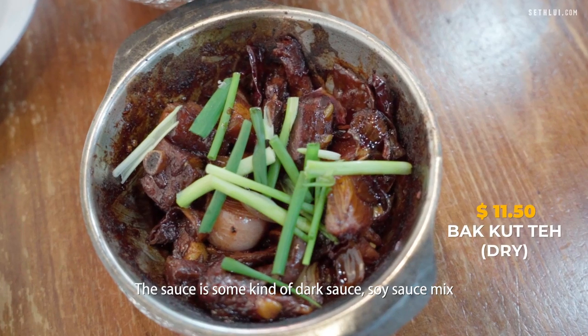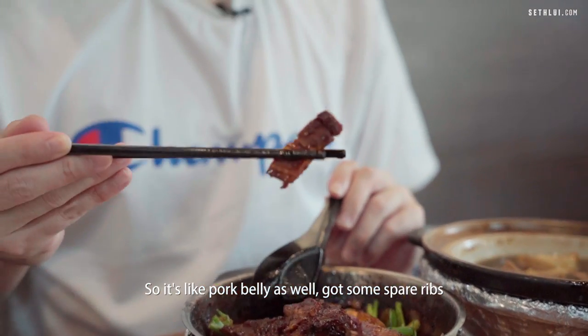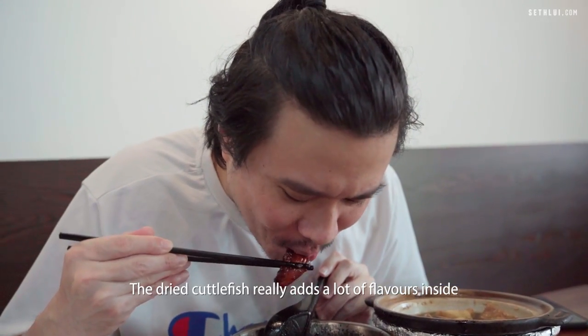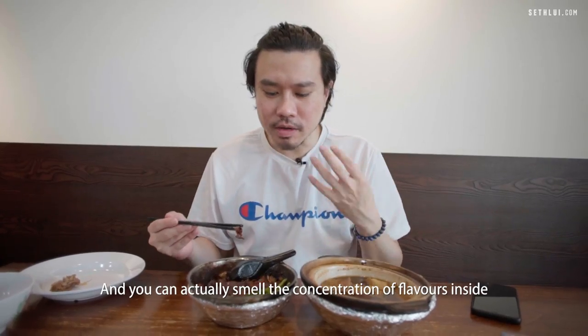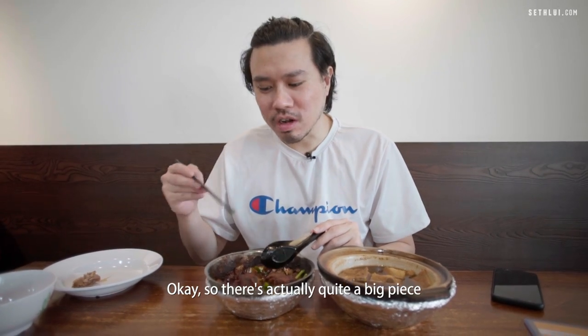The sauce is some kind of dark sauce, soy sauce mix lah. The ingredients are very similar. So it's like pork belly as well, got some spare ribs. The dried cuttlefish really adds a lot of flavor inside, and you can actually smell the concentration of flavors inside. Is this cuttlefish or is this stomach? Okay, this one tastes like cuttlefish though. Okay, so there's actually quite a big piece.